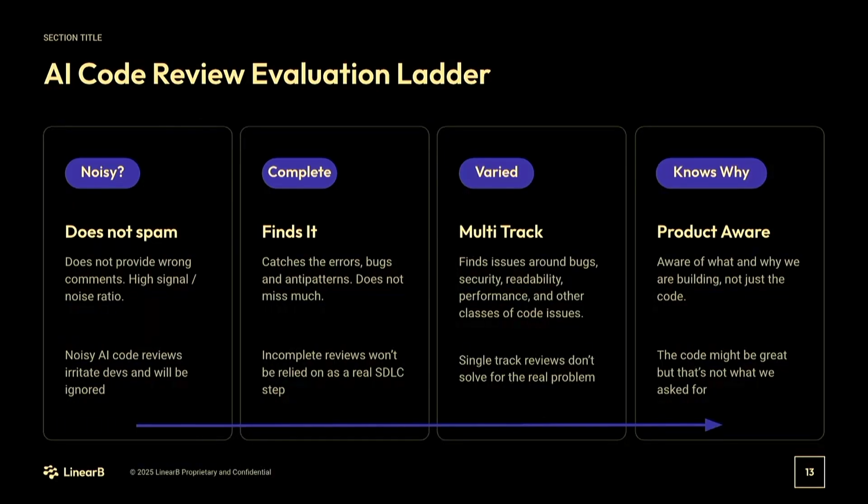So the first step is it has to be not noisy, right? If the AI code review puts a lot of comments that do not make sense, that are wrong, that are nitpicks, people are going to ignore it. If I create noise, I have negative value. So the first thing is the code review has to be solid. Don't give me stuff that I don't care about, that is wrong. You're wasting my time.